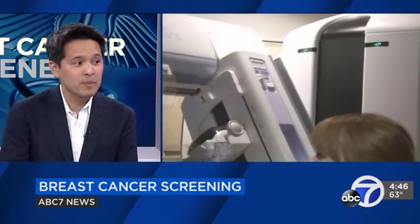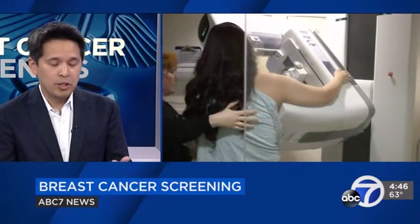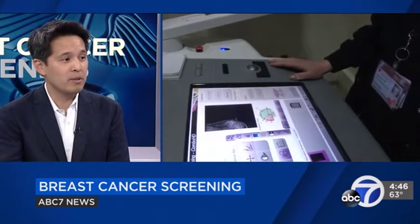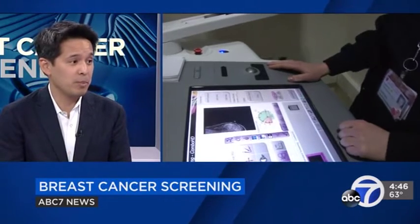Okay, so talk a little bit more about some of the advantages of doing this 3D version. So it basically is just a better form of traditional mammography. Using the 3D version, we're able to detect up to 40% more breast cancers compared to before, and at the same time, we're doing fewer amounts of recalls, meaning there's fewer false positives where we have to take additional pictures.